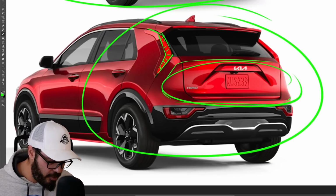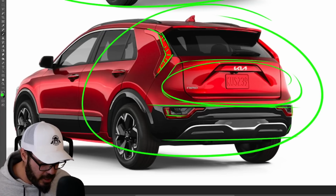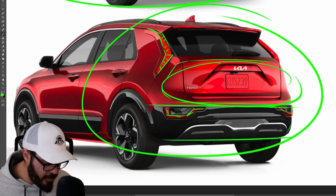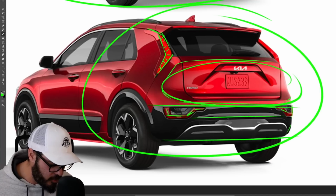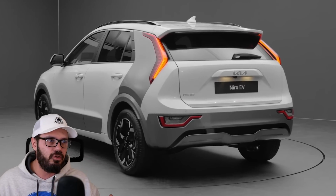Looking at the lower part, I think this is maybe a little bit over stylized with these reflector lights here, and then we have a lot of lines and chamfers going on in the bumper. This could probably be simplified a little bit, but still, it's black, so it doesn't stick out too much.